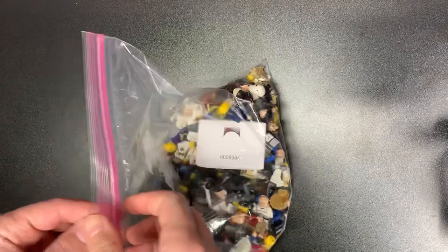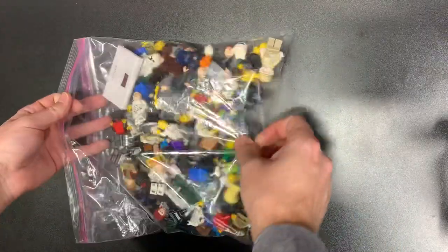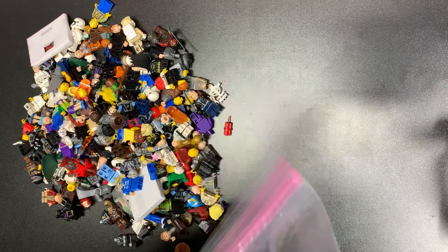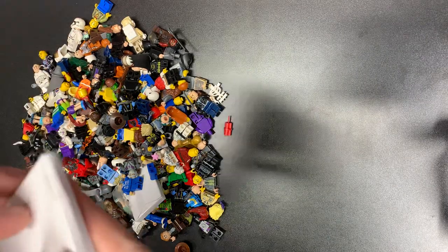Welcome, welcome, my friends, to bag three of our 4.5 pound haul. These were about $100 a pound, so I think it was like $450 I ended up paying. Bag one and two did not disappoint. Bag one especially was just fire all the way through. Amazing, amazing stuff in bag one.